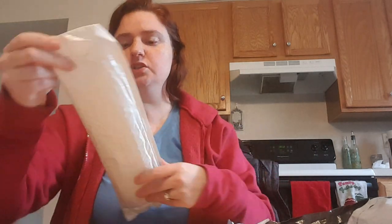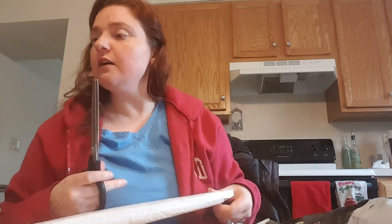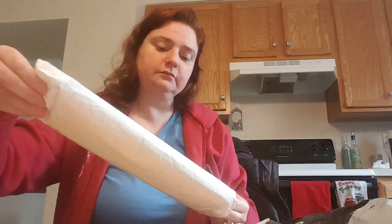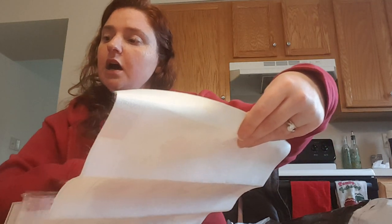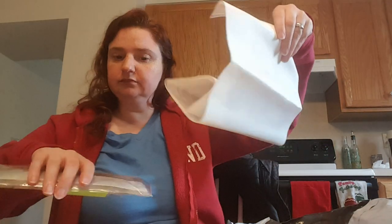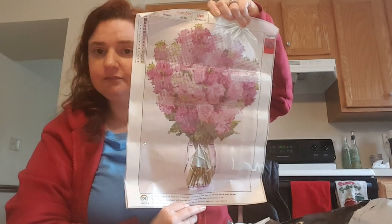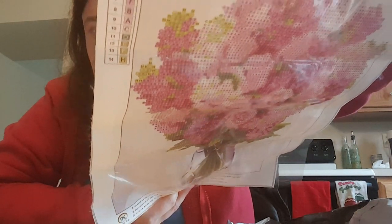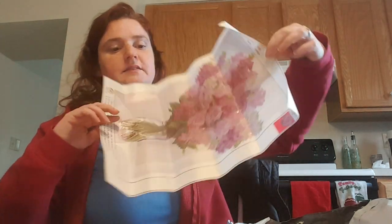All right. We got two more. This one is 235036. This is the purple flowers in the vase. You should have 14 colors. I paid $4.46 for it. It says a 30 by 40. Yeah, that's what the website said. It's a partial. So you're only doing the flowers? 14 colors. And it shows you're just doing the flowers. And that's nice.